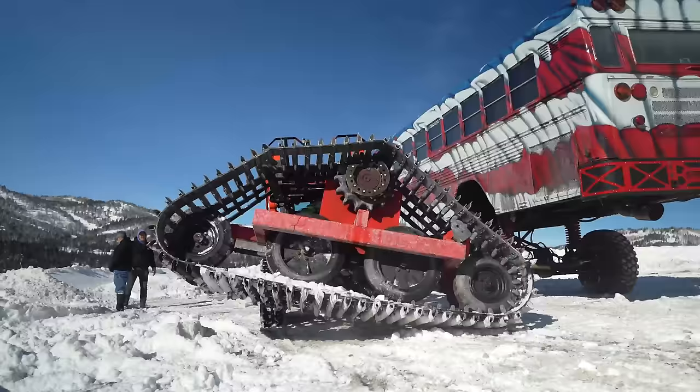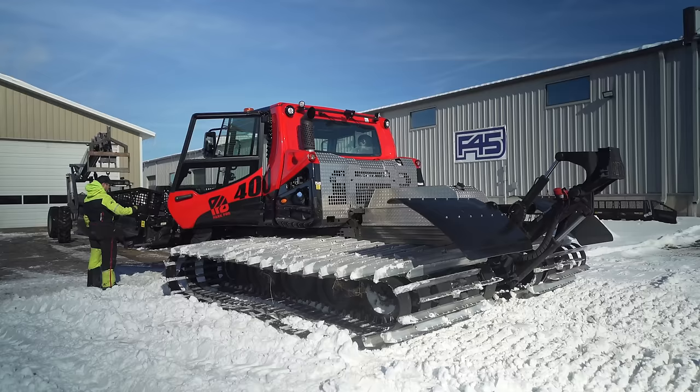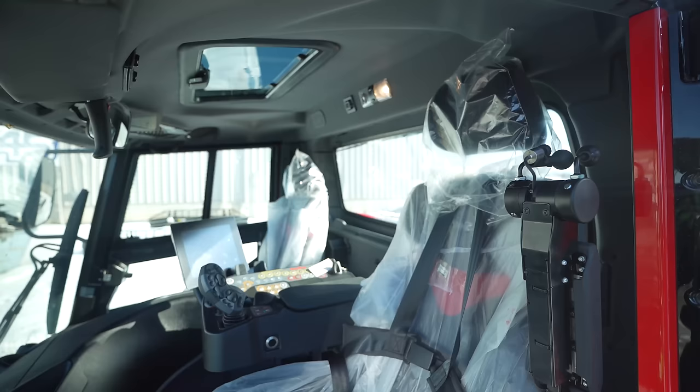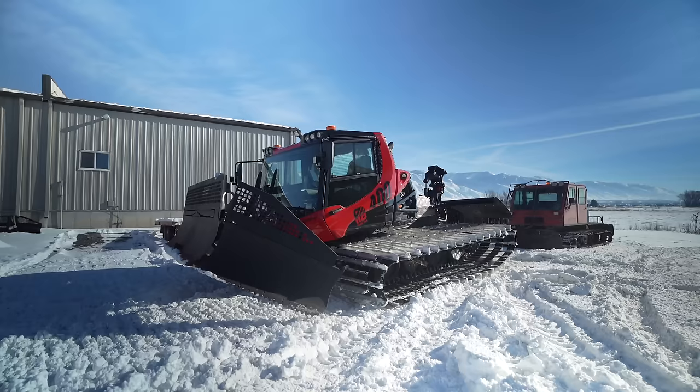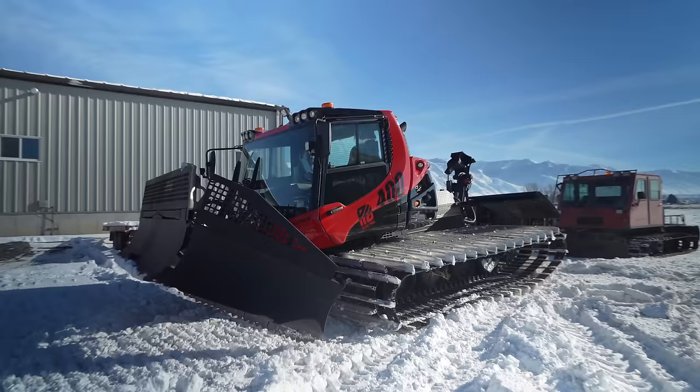So we're at Peterson Equipment, as usual. They are hooking us up with a brand new Piston Bully 400 Park Pro. Park Pro is the most insane machine out there. It's not as big as my Beast, but it's got really high angles, blade angles and tiller angles. It's designed for building ski parks and snowboard parks, so we're gonna use this to build all sorts of jumps and stuff. And this machine is brand spanking new. Still got plastic on the seats.